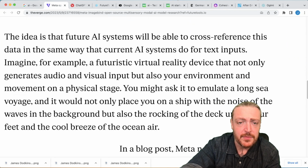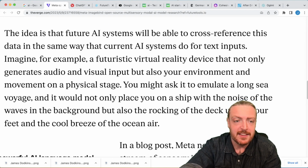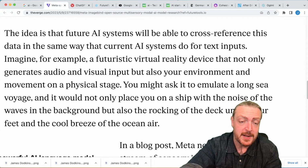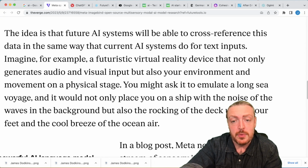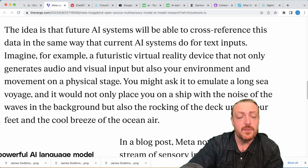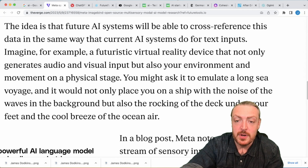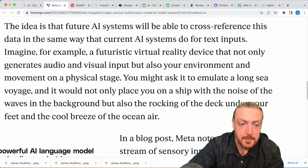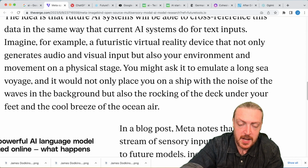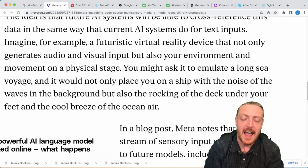So the idea is that future AI systems will be able to cross-reference this data in the same way that current AI systems do for text inputs. Imagine, for example, a futuristic virtual reality device that not only generates audio and visual input, but also your environment and movement on a physical stage. You might ask it to emulate a long sea voyage. And it would not only place you on a ship with the noise of the waves in the background, but also the rocking of the deck under your feet and the cool breeze of the ocean air. So essentially this is the first step to all of us getting lost in the metaverse and never coming out ever again.